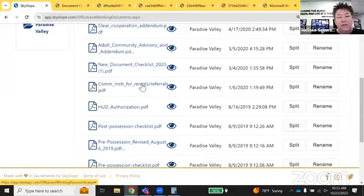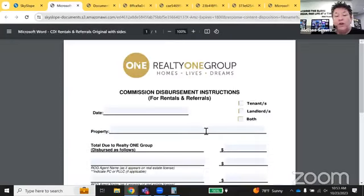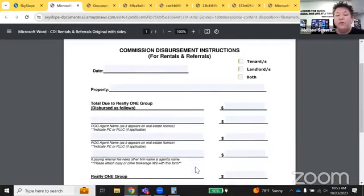Let's see, commission instructions for rentals and referrals. This is the form you use when you are doing your commission disbursement or CDI instructions for rentals or referrals. If it is a referral, you are not going to check any of these boxes over here. If it is a rental, you either represent the tenant, the landlord, or both.